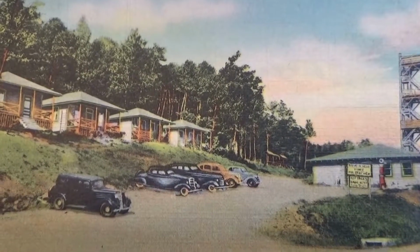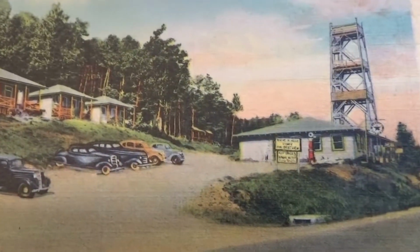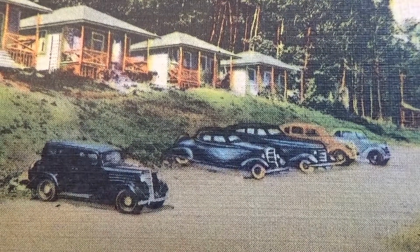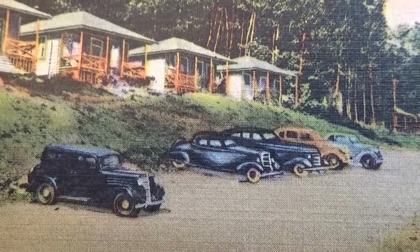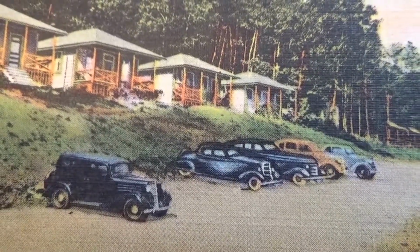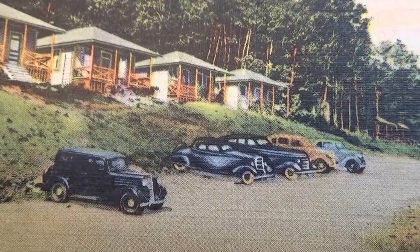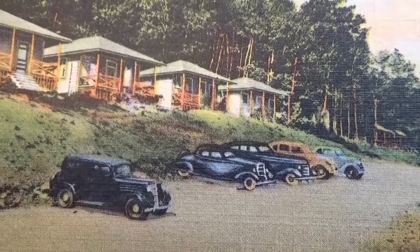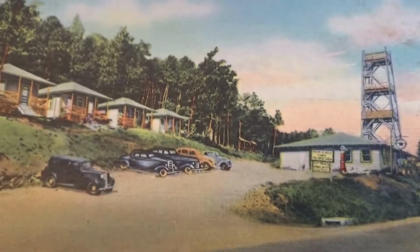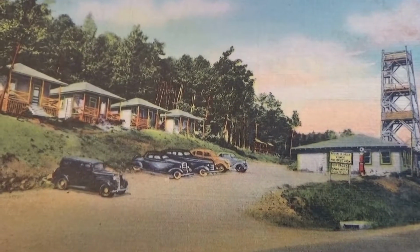Kind of cool. Love looking at the old cars. Usually if you look at the old cars or how people are dressed, it gives you an era of when the postcard was made. So that's kind of cool. Things to look for when you want to see if it's really an old postcard.